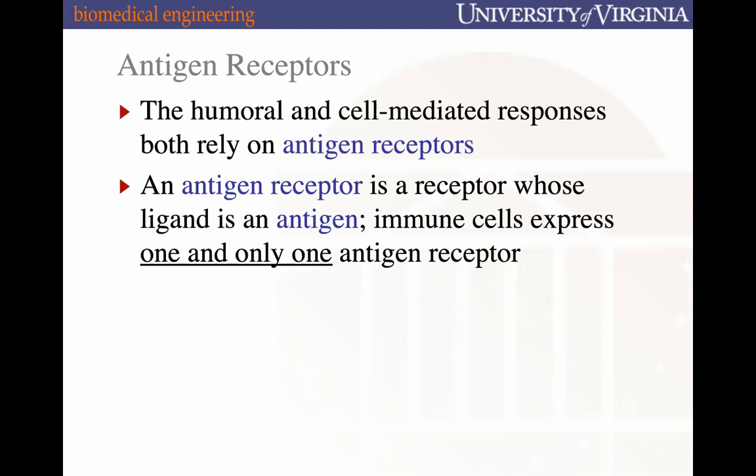This is the really important distinction between adaptive immunology and innate immunology. Innate immunology recognizes specific patterns, and it can bind to different pathogens if they possess that pattern. Here in adaptive immunology, an immune cell will express one and only one antigen receptor. It'll have thousands of copies of it, but it only has that one variation of that antigen receptor.